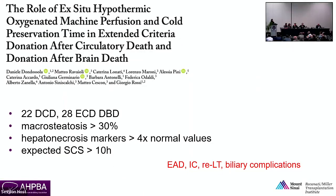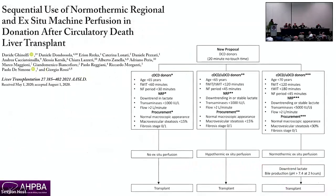Another study looked at DCD, comparing them to the extended criteria DBD with macrosteatosis, elevated enzymes, and extended ischemic criteria. And here, the complications were similar. And one nice and elegant study, which I think is worth looking into in the future, is looking at the sequential use of NRP plus machine perfusion. This is a study from Italy that looked at the combination of both if the DCDs are even more marginal than normal. These are age over 70, ischemia times over two hours, et cetera. And they showed that the add-on of the machine and NRP had excellent outcomes.